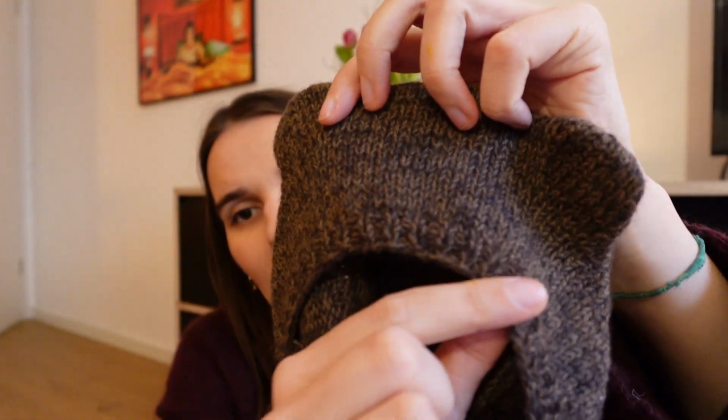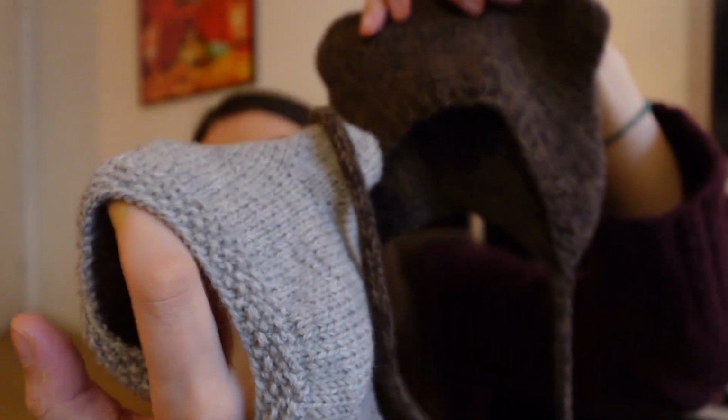I fell in love with the baby bear bonnet by Knitting for Olive. I have 4 with me here, but I made 6 and I have gifted 2 of them already. The baby bear bonnet is a really cute little hat that has either ribbing or this pearl ribbing in the front, and then of course the cute bear ears.